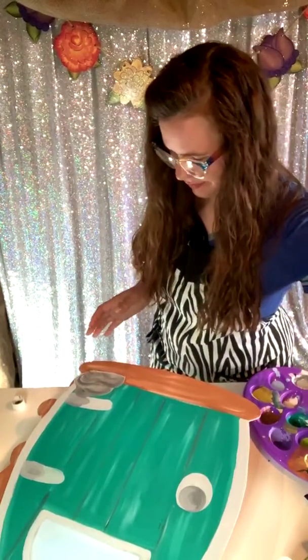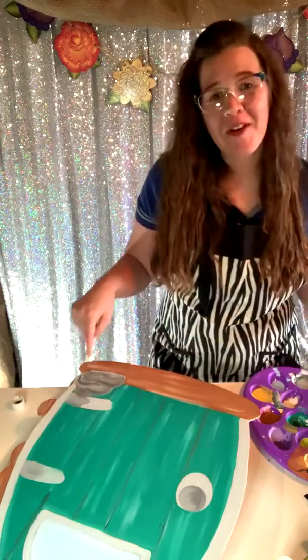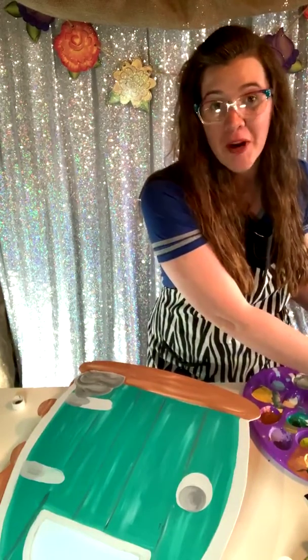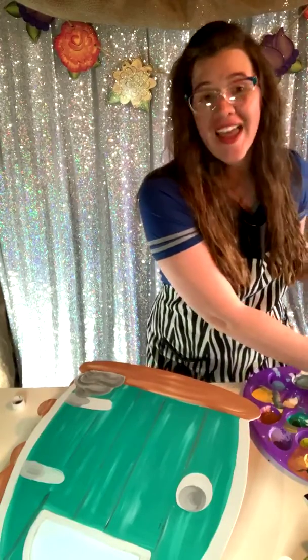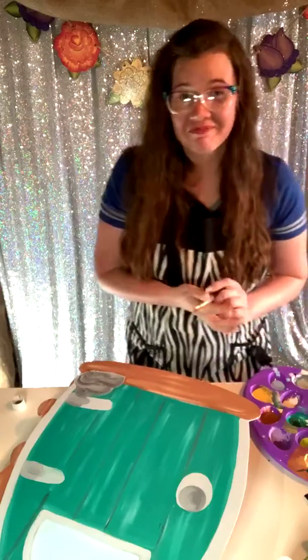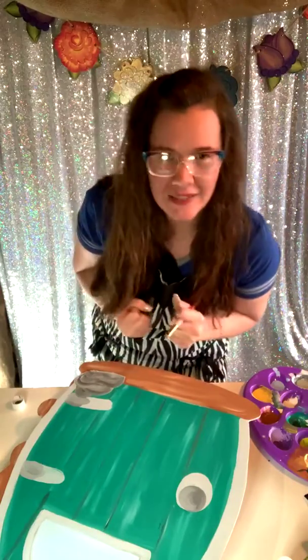I just love it. That was my favorite part of this whole design, that rock. I don't know why. I'm going to paint the shipwreck one live too, and it has the rock in it too. That inspired the rock in this one. I had so much fun drawing that rock. I was like, I can't wait to paint it.